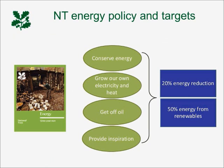So I'm responsible for the energy strategy within the National Trust, and we published the document back in 2010, which had 4 strands to where we wanted to go as an organisation before 2020. And out of that came 2 targets, one of which is energy reduction, which is obviously the first and foremost energy strategy that anybody should have. And then secondly, it was around whatever's left after that 20% reduction, we will generate half of that through on-site renewables.